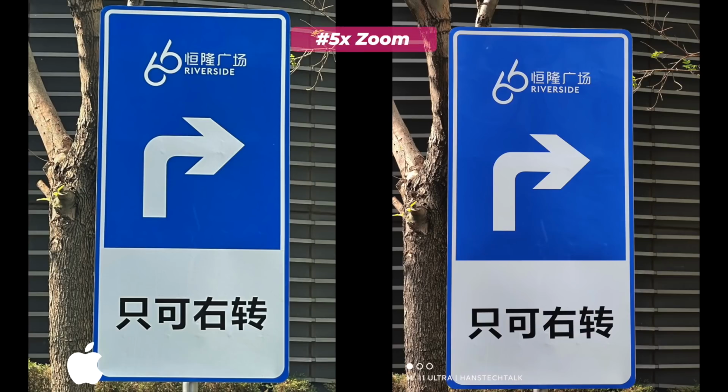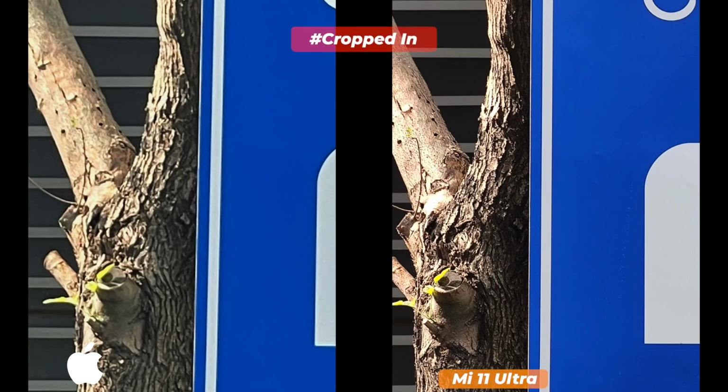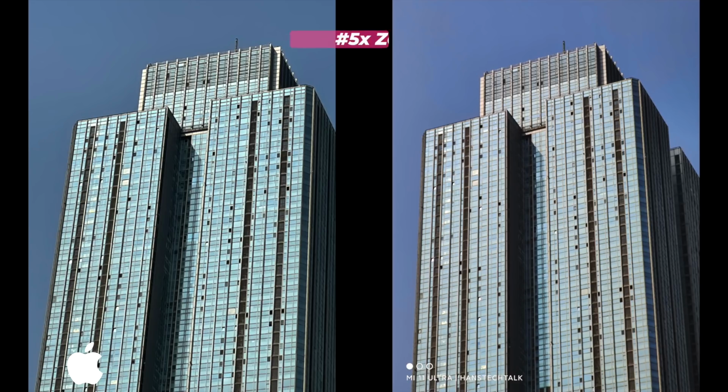iPhone 12 Pro Max comes with a 2.5x telephoto lens tagged with a 12 megapixel sensor. On the other hand, Xiaomi Mi 11 Ultra comes with a flagship class sensor, the 48 megapixel Sony IMX586, and there is a 5x periscope lens on top of it. Both got OIS and stabilization shouldn't be an issue. This is actually hardware power versus premium optimized software.